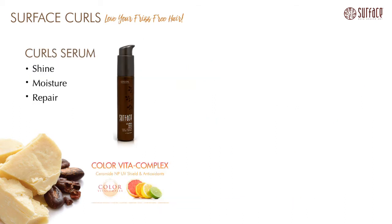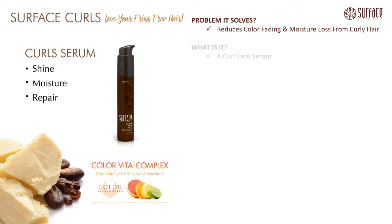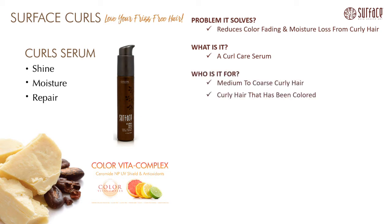The Curl Serum. The serum is heavier than an oil for maximum shine, moisture, and repair. The problem it solves: it reduces color fading and moisture loss from curly hair. What is it? It's a curl care serum. Who's it for? Medium to coarse curly hair, and curly hair that has been colored. What does it do? It hydrates, moisturizes, and shields UV.